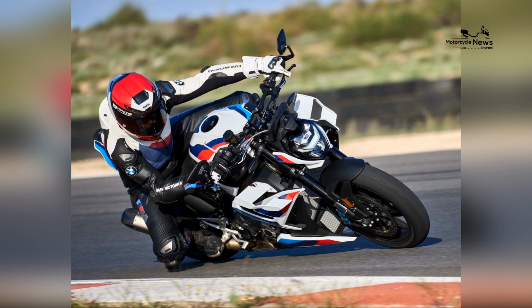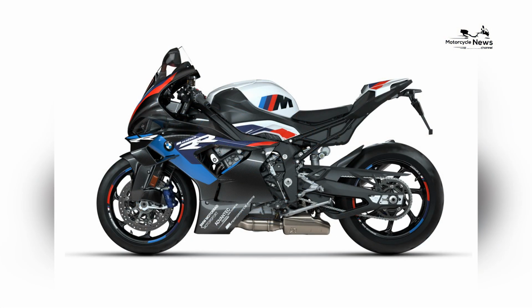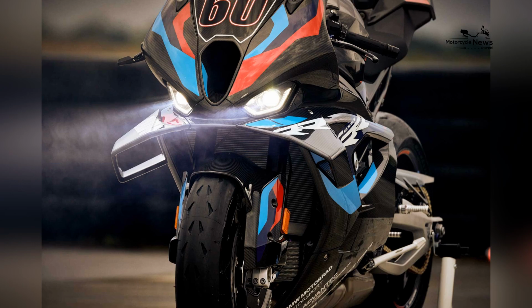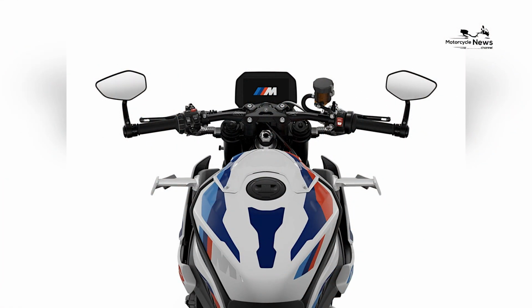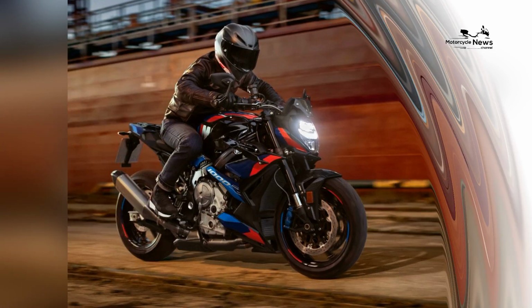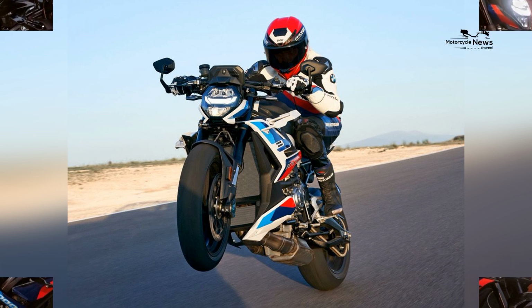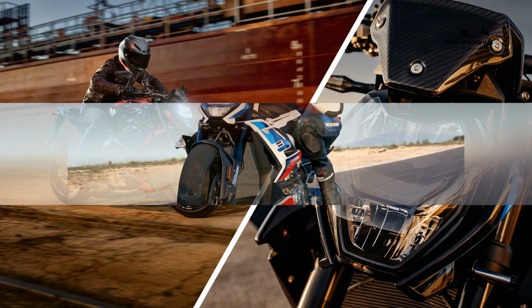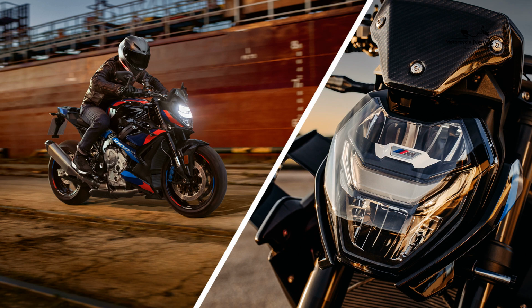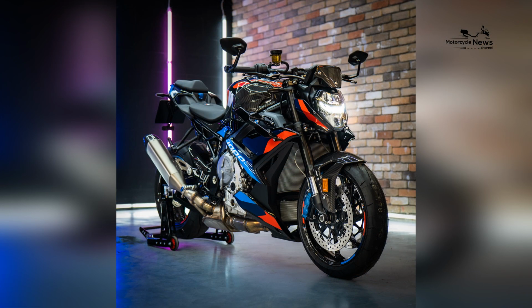There are 4 preset street modes: race, dynamic, road, and rain, and 3 race pro track modes. Race mode means optimal, as BMW puts it, throttle response and torque production in all 6 gears. Dynamic retains the optimal throttle response designation, while backing off torque production in lower gears. Road also is imbued with optimal throttle response as it reduces low gear torque production further. Rain means a soft throttle response and even less torque in lower gears.